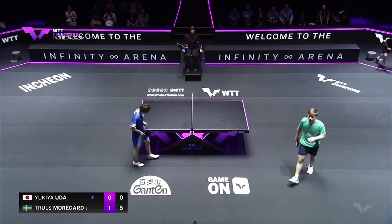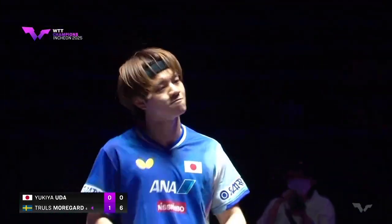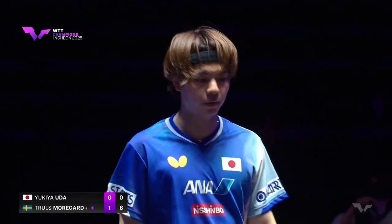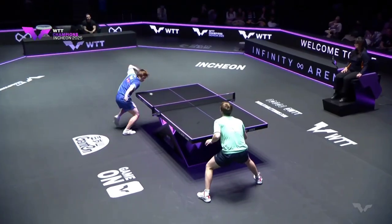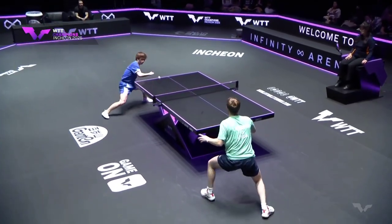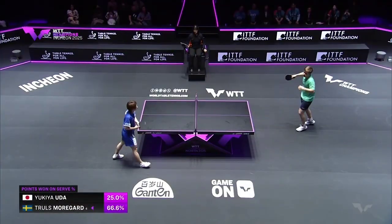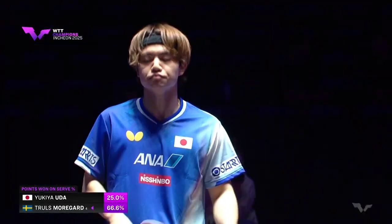The timing, this timing right off the bounce. I was thinking to myself about the Scandinavian men here against Japanese men in terms of earlier today. Anders Lind, his timing is quite funky as well. He'll do anything and he'll put it back on the table. 7 love.